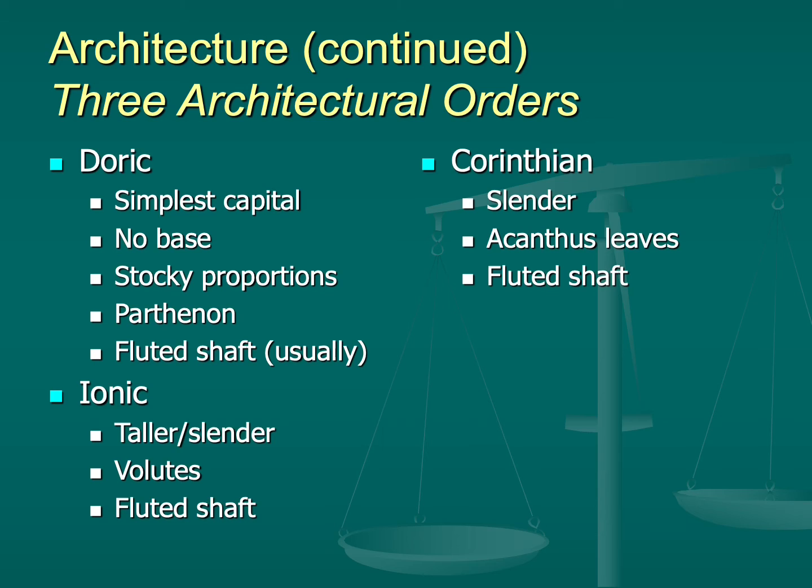So moving on to the Ionic order, this is less architecturally limiting than the Doric order. There is a bit more room for interpretation. The columns are generally a little bit taller and a little bit more slender. They do feature a base around the bottom that just looks like your standard base molding. And then the most iconic thing about the Ionic order are those volutes at the top. They look like a scroll. And like I said on the last slide, that's going to be the fastest way to recognize an Ionic column because they will always, always, always feature that. And they usually featured a fluted shaft as well.